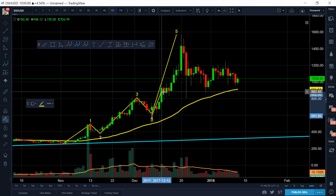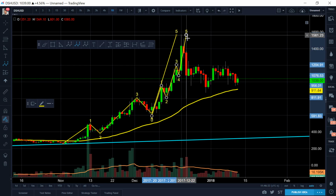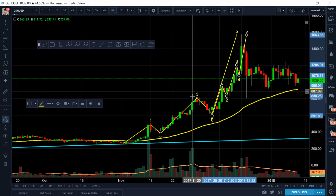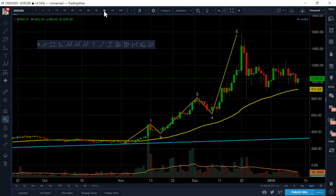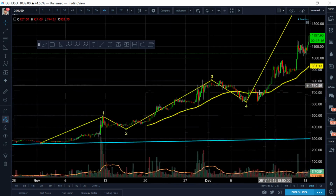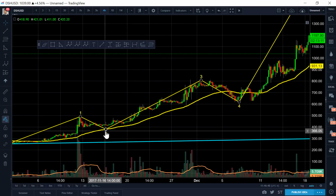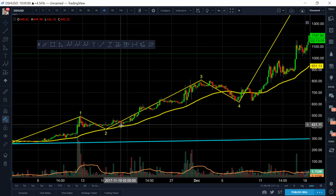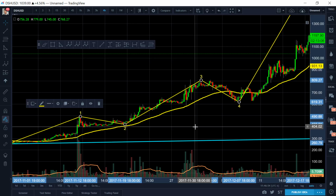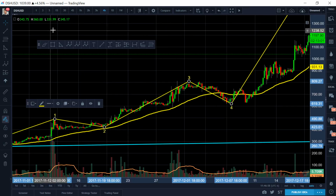It was so strong, this third wave right here barely retraced. So yeah, on the third wave, you'd have to zoom in on a different time frame. Let's see if we can see that just for fun. It's a very hard count, this one here. I don't want to count it, to be honest. Oh, okay, I can see it.